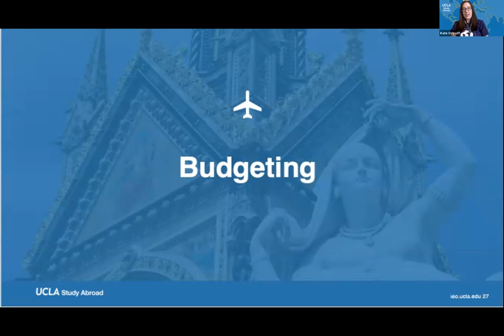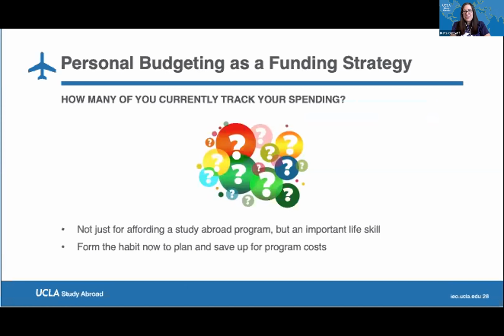So budgeting, everyone's favorite topic. How many of you currently track your own spending? That's something to think about outside of study abroad, because budgeting is not just about affording a study abroad program. It's really an important life skill in general.